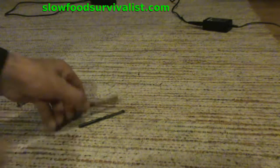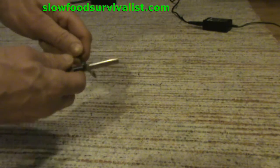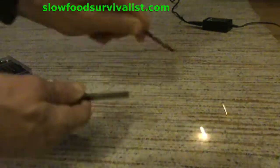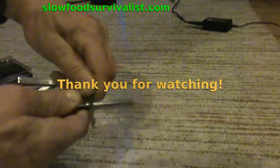Therefore, I can strongly recommend the drill bit as a primary fire scraping tool, or if you absolutely must use the old terminology, a flint, to be used with the ferro rod.